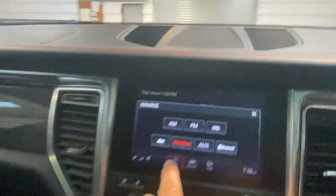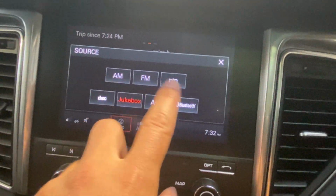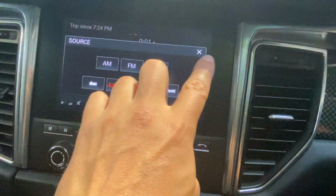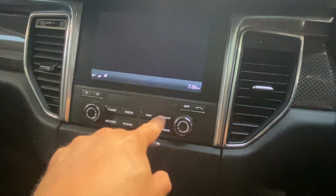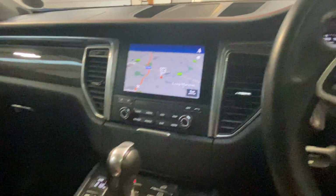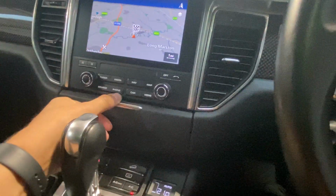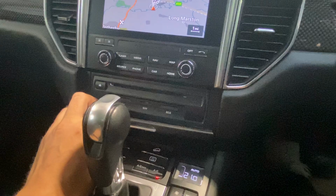So when you play music, you've actually got numerous different sources: jukebox, disc, auxiliary, Bluetooth, DAB, etc. There's numerous different options there to play music from. Your navigation's a lot faster and more responsive. Everything's just much improved compared to the last one. You've got the memory card slots there.